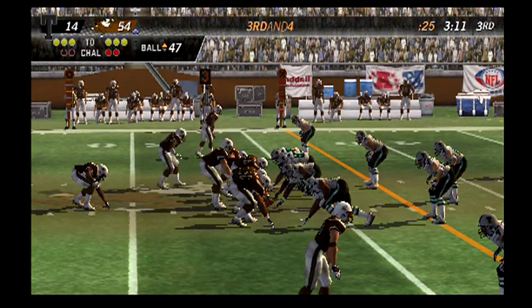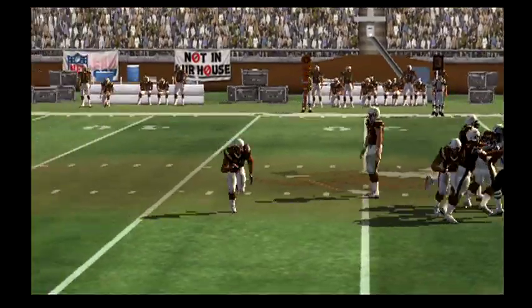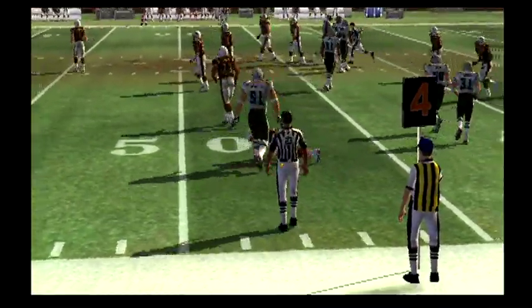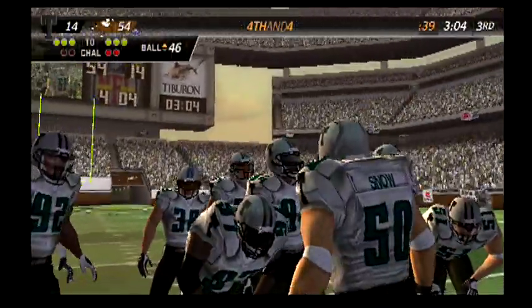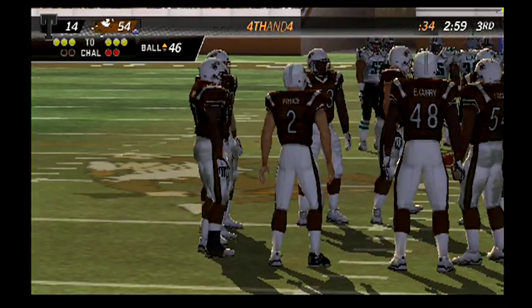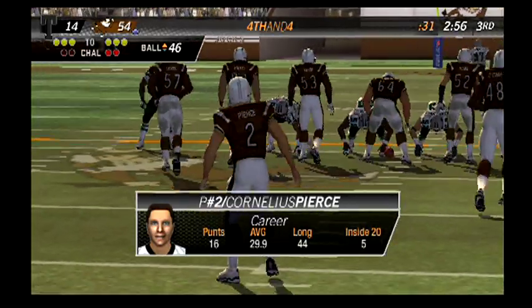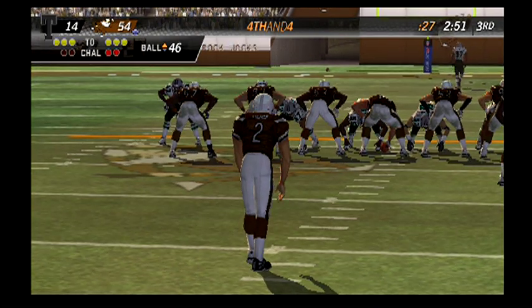Curry goes in motion. Crosses it right. Is there for the tackle at the 46. Not getting the first down. That will probably bring out the punter. Pierce will come in now to punt it away.